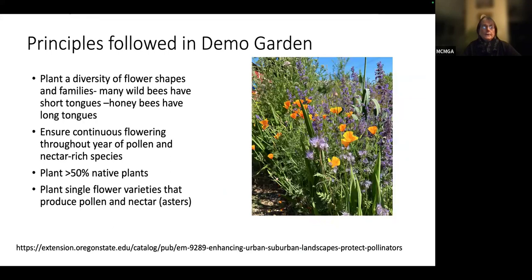So we follow a set of principles in the demo garden that help guide how we create a habitat that supports these wild bees. So number one, plant a diversity of flower shapes and families, because many wild bees have shorter tongues than honeybees that have long tongues. But the importance of doing a diversity of flowers and shapes, if you remember, our wild bees tend to be pretty picky about what flowers they are on. So some of them may only go to 1 or 2 varieties of the flowers that we have. So having a wide diversity of flowers means a wider diversity of bees.